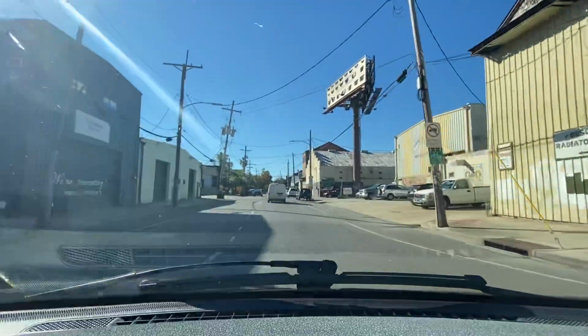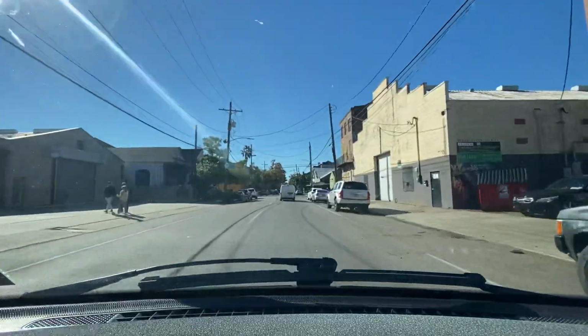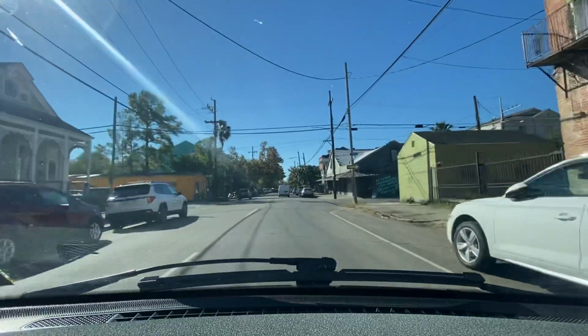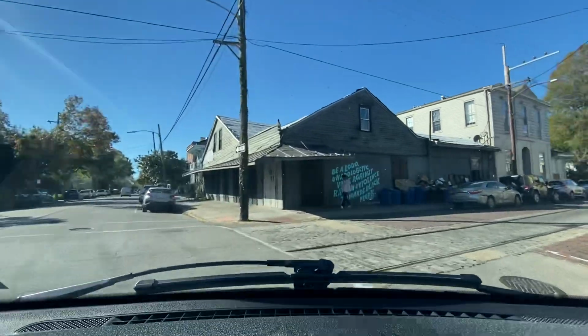Alright, so I think we veered off track a little bit. I want to stay near the downtown area, so I'm going to make this right on, what's this? Irado? I'm going to make this right-hand turn. Looks like we got a little cafe on my left-hand side. Plenty of cafes around here.